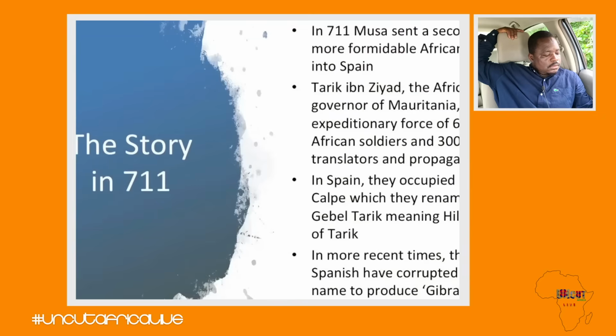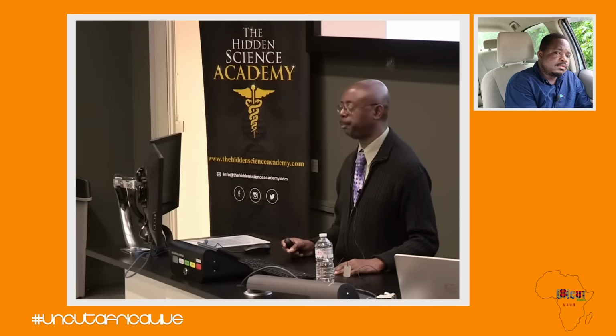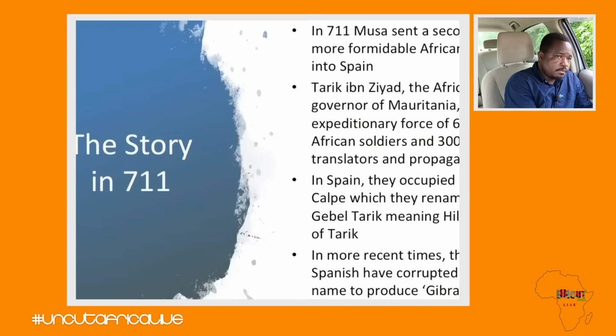All right, so in 711, Musa sent a second and more formidable African army into Spain, led by Tariq ibn Ziyad. Tariq ibn Ziyad was an African, and he led an expeditionary force of 6,700 African soldiers, 300 Arab translators and propagandists, and they occupied a portion of Spain, and then they renamed that part that they occupied the Rock of Tariq, Jebel Tariq, Gibraltar. We understanding this? Yeah? So that too is named after an African.